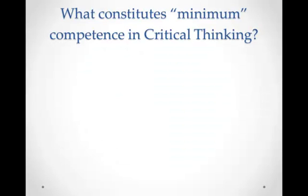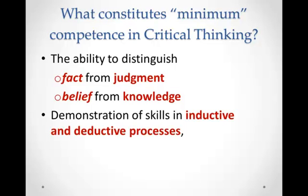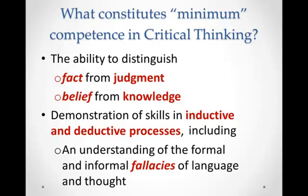What is considered to constitute minimum competence in critical thinking? Well, first you have to be able to distinguish fact from judgment and belief from knowledge. You also need to be able to demonstrate your skills in inductive and deductive processes, including an understanding of the formal and informal fallacies of language and thought. Note the prominent role of understanding fallacies. Much of the instruction of critical thinking involves the ability to identify fallacies.